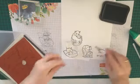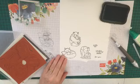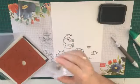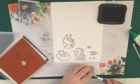And a little one. That's the only one we haven't seen. So it's just a straight little one. There. How's that? That's cute too. Okay. How about I colour that little fox in Cajun Craze and we'll see how he looks, eh?